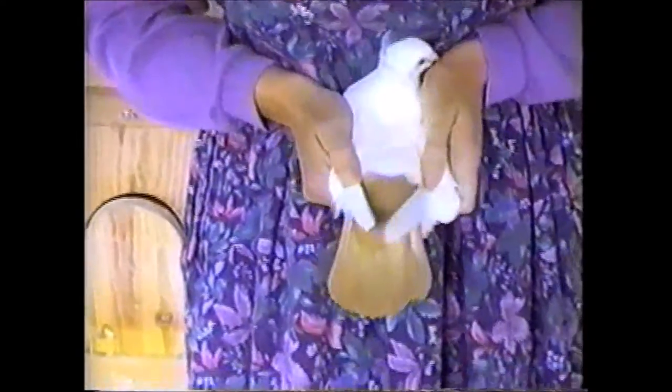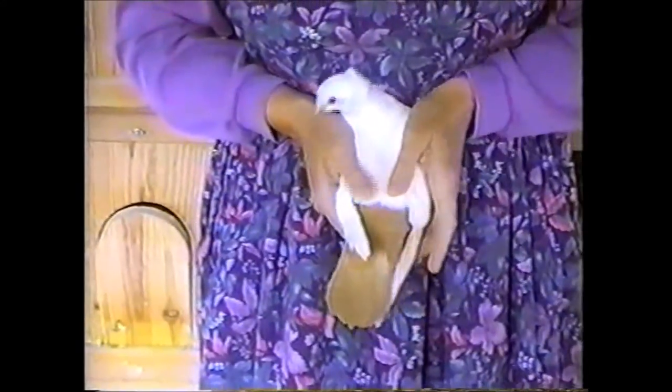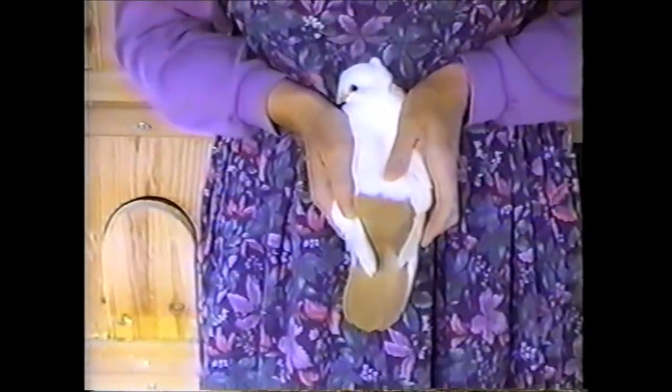And here's a nice bird showing the yellow tail from recessive red. So this is a recessive red Duluth, and it actually makes a very pretty color. Her feathers are slightly washed out there, but it's a very nice yellow.